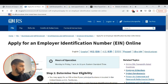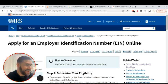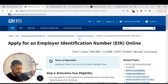Now, if you have like an auto draft for like your monthly membership here, that can come from your checking account as opposed to your credit card. Usually the business credit cards will have some kind of cash back feature or travel rewards. They almost always will have high interest rates attached to them. So you want to make sure that you're paying it off on a regular basis.